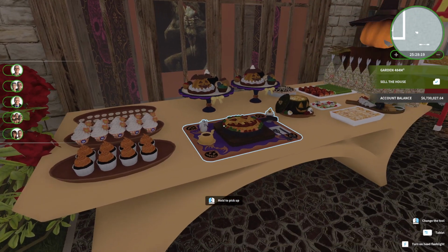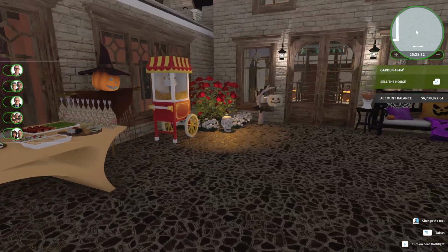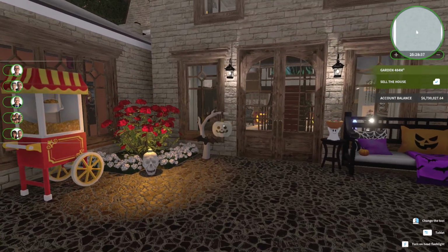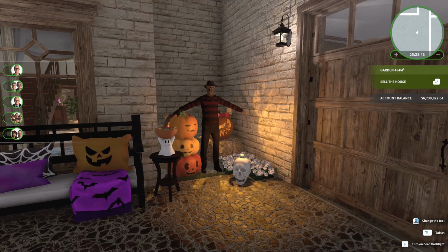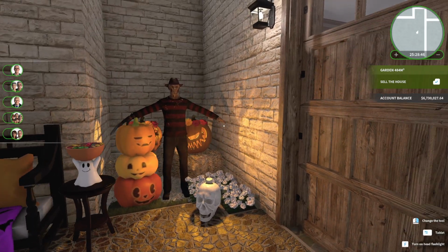We've got some pastries and cakes and cookies, and we've got a lasagna and a salad and a charcuterie board and wings and celery and popcorn, all kinds of good stuff to eat. We've got our popcorn machine over here. We've got decorations. We've got our little bench with our trick or treat candy bowls, and our good friend Freddy Krueger over here is the greeter.